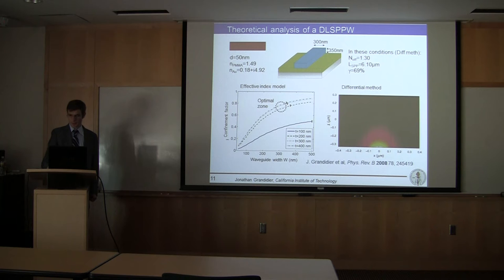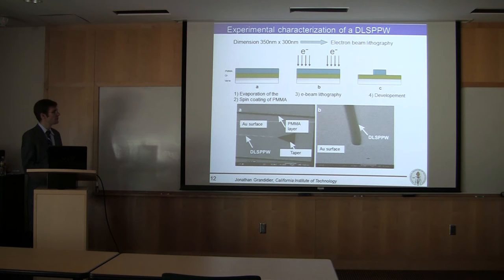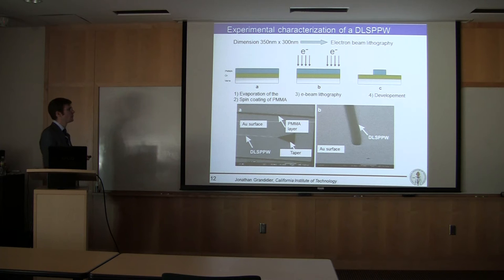And due to this very small size, the way I did to fabricate it was to use e-beam lithography. So I spin coated some PMMA on the gold surface. Then I used e-beam pattern, and I developed it to get the ridge. And this is what we get. We get a very thin ridge on top of a gold layer.